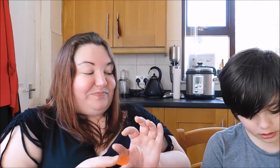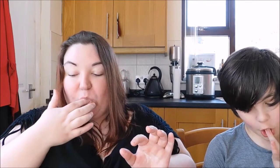Try that. Yeah, do you want to try this one? No, I think that's kiwi. You've either got raspberry or pomegranate. No, that's definitely grapefruit flavour. Oh right, might be grapefruit. There's a lemon flavour and cola flavour. They have cola flavours and everything. I'm noticing that everything is either apple or cola or extreme.